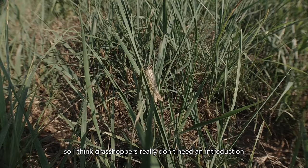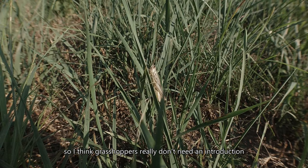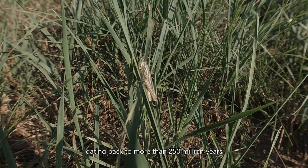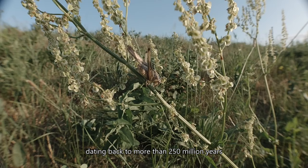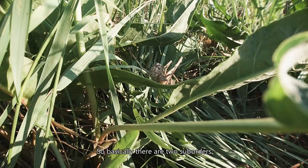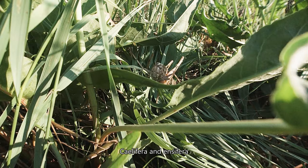So I think grasshoppers really don't need an introduction. They are amongst what is possibly the most ancient and successful living group of insects, spread worldwide, dating back to more than 250 million years. There are more than 11,000 known species of grasshoppers. So basically there are two suborders, Coelifera and Ensifera.